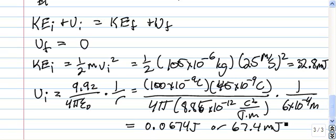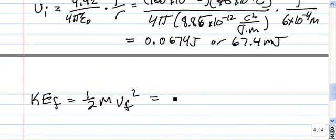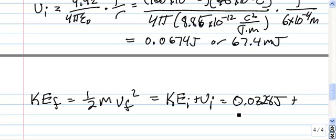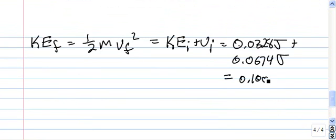Okay, so I've calculated the initial energy for both potential and kinetic, and I know that the final potential energy is 0. But I don't know the kinetic energy in the final condition. I do know that it's equal to 1/2 times the mass times the speed of the particle squared once the particles have moved infinitely far apart. Using the work energy theorem, since the final potential energy is 0, this 1/2 m v final squared is just going to be equal to the initial kinetic energy plus the initial potential energy. I calculate those two things. So this is 0.0328 joules plus 0.0674 joules. I can total those two things up and find that the total energy is 100.2 millijoules, or 0.1002 joules.